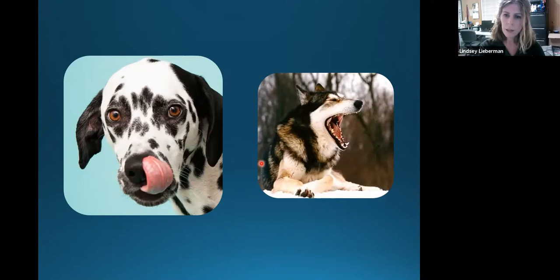Our Malamute friend right here is yawning, and the yawn is an interesting behavior. It's not necessarily a sign that a dog is tired. There have been a lot of interesting studies about dogs yawning. One of them stated that if a person yawns near a dog and the dog yawns after the person, the dog's stress level, their cortisol level, the stress hormone, tested through saliva, will indicate that the dog who yawns after a person is more stressed than a dog who doesn't yawn after a person yawns, which is a little bit convoluted.